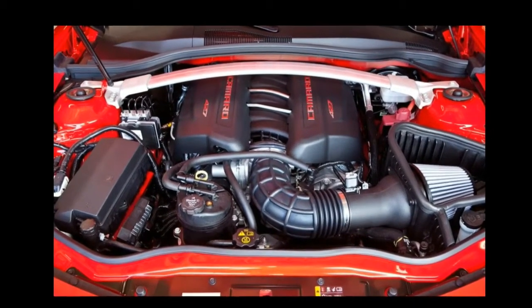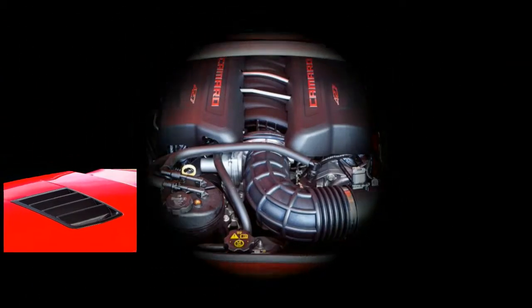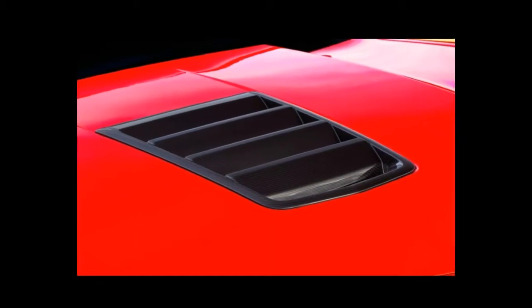The cross-drilled carbon ceramic brake discs are clamped by 6-piston front and 4-piston rear calipers that bite just as hard after 50 minutes of lapping as they do on the first laps. From 70 miles per hour, they haul the Z/28 to a stop in 155 feet.